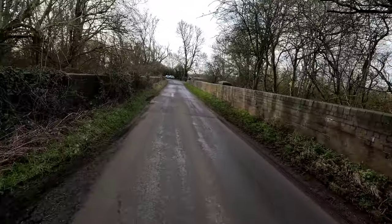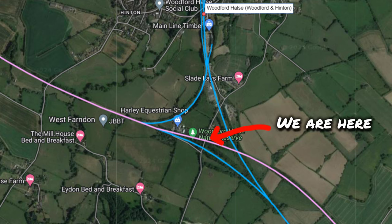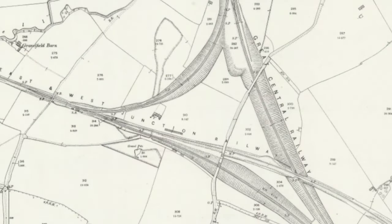with a map. The pink line is the Stratford and Midland Junction Railway, which intersects our GCR main line just to the south of Woodford Halse Station. Access lines connect north and south from the GCR. We're stood on this road, which passes over all three lines. So that line that we've just been looking at, the Stratford-upon-Avon Midland Junction Railway, actually predated the Great Central by almost a quarter of a century.